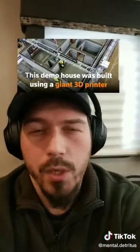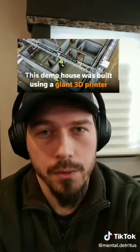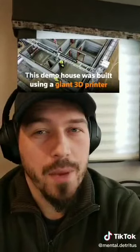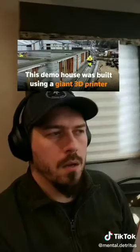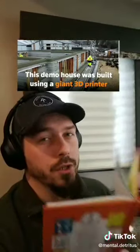This particular house took 48 hours of total print time over the course of 8 days, allowing for curing in between. They made the footings, foundation slab, and walls all using this technique. But with a traditional roof, doors, and windows, it actually seems quite cozy. So would you, could you?